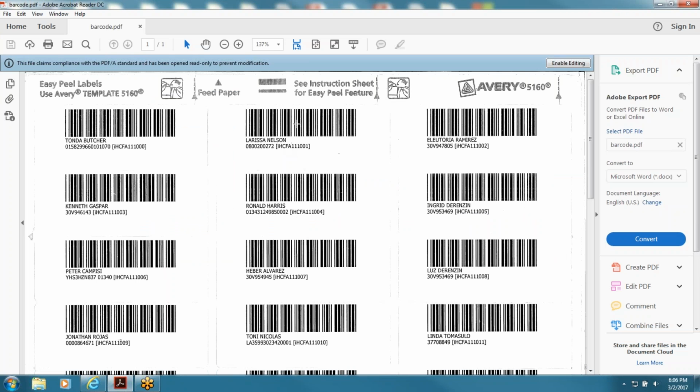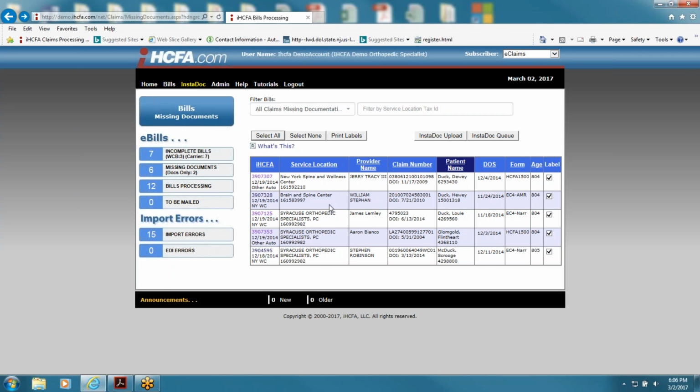Then what you do is you take this barcode, you put it on the front page of the corresponding medical report, then the next barcode would go on the next medical report, and so on. So here in this example, you have 5 claims that are missing documents. You'd have 5 barcodes, 5 medical reports. You would match up the barcodes to the front page of the corresponding medical reports and then scan that information back into our system. Another method would be our Instadoc upload method.